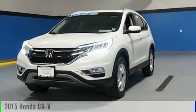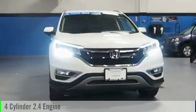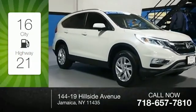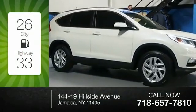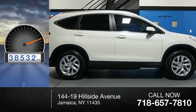2015 CR-V. This vehicle is powered by a 4-cylinder, 2.4-liter engine and comes with a continuously variable transmission. Great fuel efficiency saves you money by requiring fewer trips to the gas station. This vehicle has less than 40,000 miles.